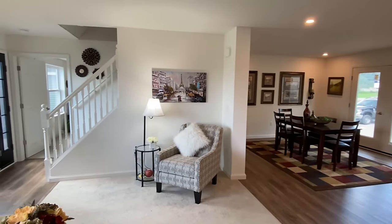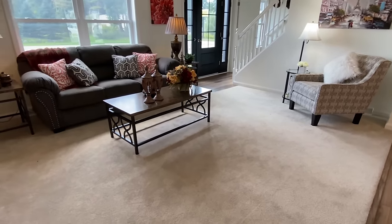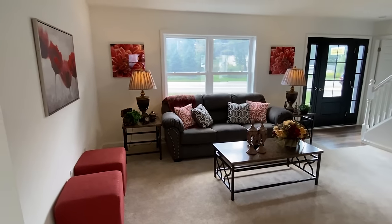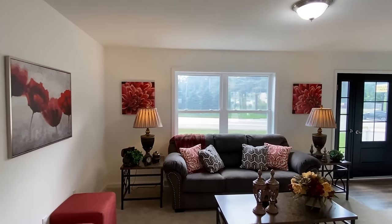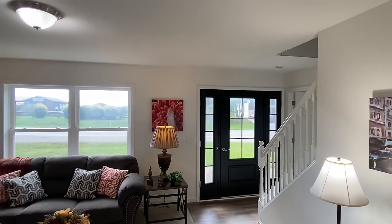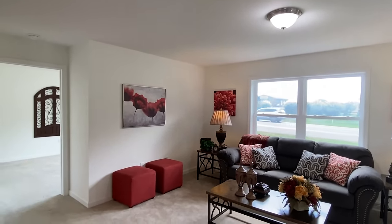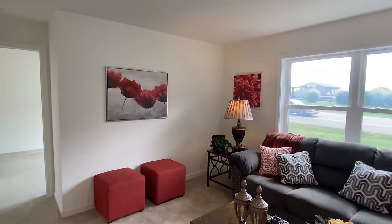As you can tell, we have carpet here in the living room. And you know, this house looks really big, but it's not just crazy huge. I mean, obviously, if you add all the second level square footage and stuff, you're getting on up there, but just on this main level. So that's pretty awesome.